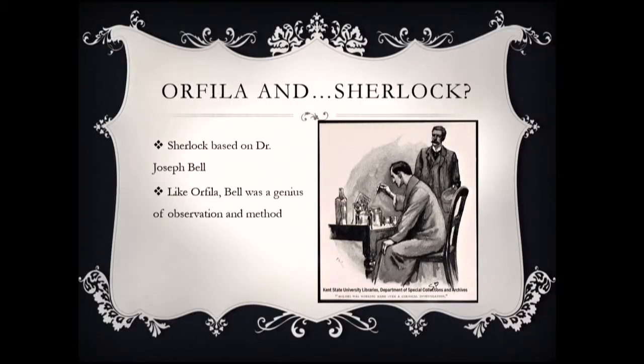Now, for any of you who are Sherlock aficionados, I know we have at least one in the room, it turns out that Sherlock has done his share of chemical analysis too. Where does Watson, in what story does Watson and Sherlock first meet?